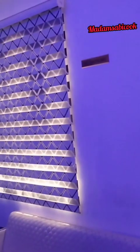This is our VIP bar. You take alcohol, wine. This is beautiful. VIP bar for drinking of alcohol and wine. It's VVIP. You can book this place for an event. You can book it, and they make arrangements for you.